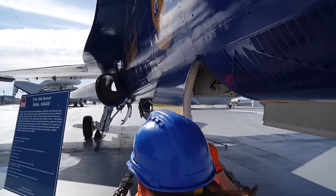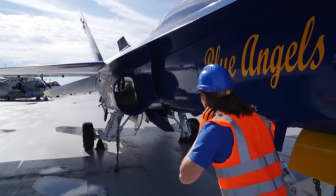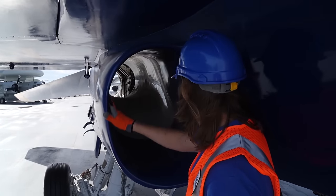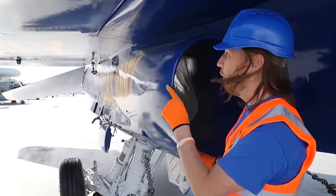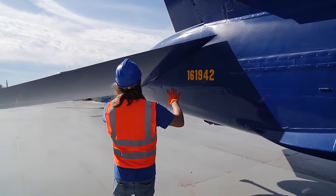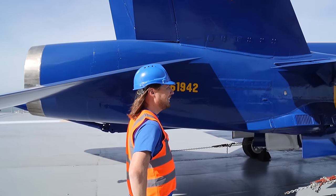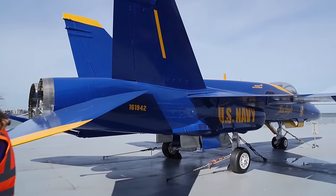Oh, and look. Can you see up there? Look at this. It's the air intake for the engine. Wow. You know, these planes had a lot of really awesome parts, like the wings and the stabilizers. Come on, let's go look at those. Oh, wow, look at this. It's painted blue, one of my favorite colors. This is amazing. Well, they do have a lot more planes. Come on, let's go check them out.